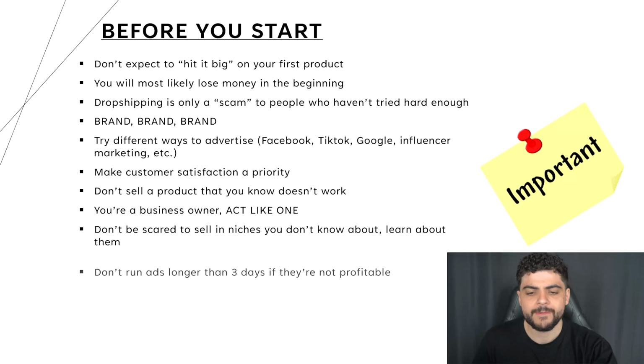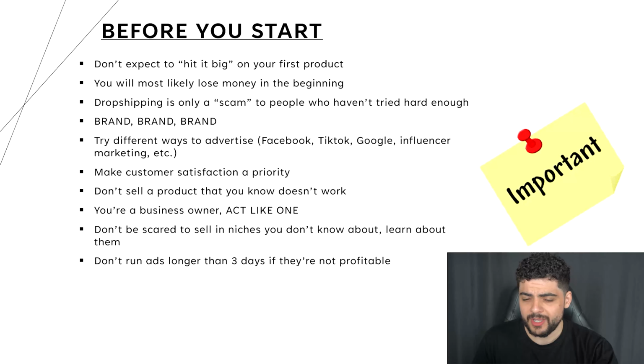When it comes to Facebook ads, especially, or TikTok ads, don't run ads longer than 3 days if they're not profitable. So let's just say you spend $50 a day on ads, but you only make $20 in sales or you only make $30 in sales. If that happens for 3 days, or if you don't make any sales after the 3 days, try something different. Maybe different ads, maybe different targeting for your ads, maybe a different photo or a video for your ads, maybe a different product, maybe change your pricing, change something up.